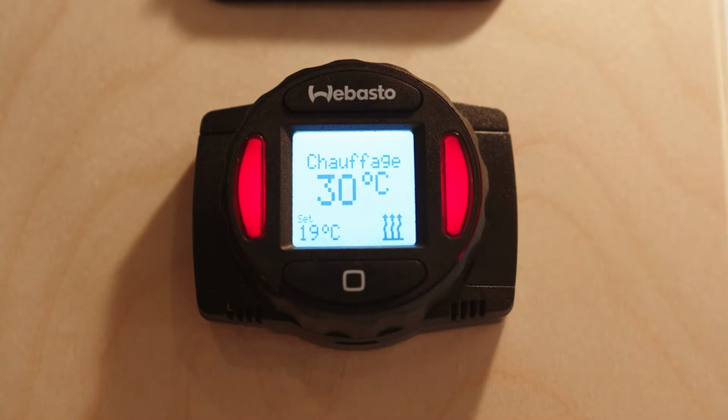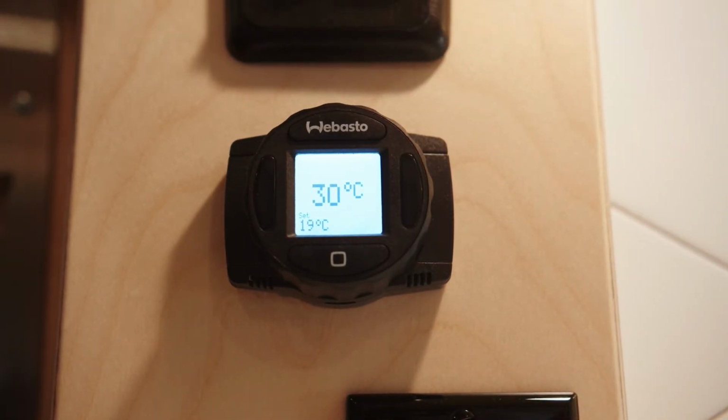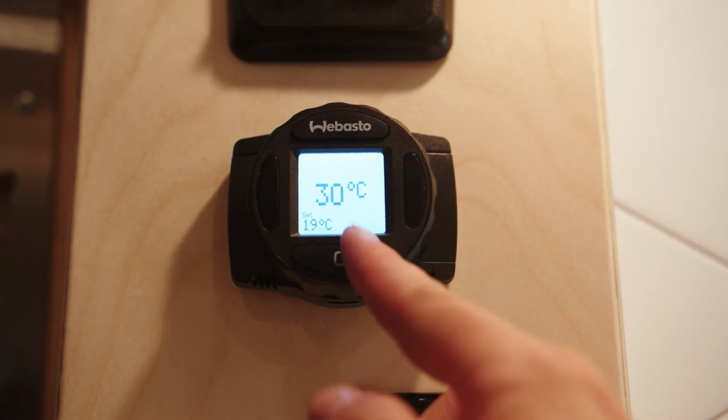How do I turn off the heating? Simply click on the Webasto button again. The heat icon will disappear once the heater is switched off. The heater runs for 15-minute cycles, so you may hear it for a short period of time even after you have turned it off.